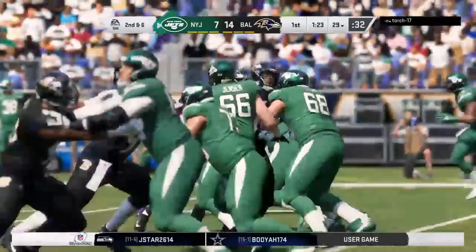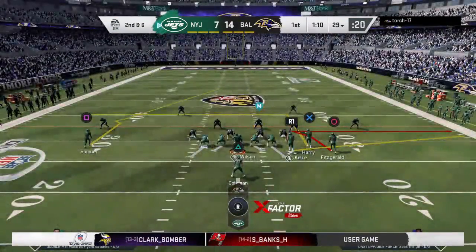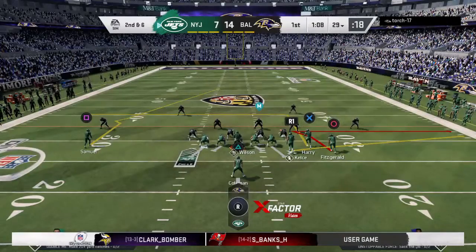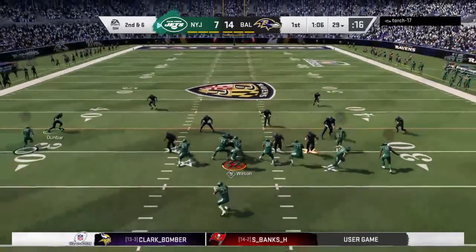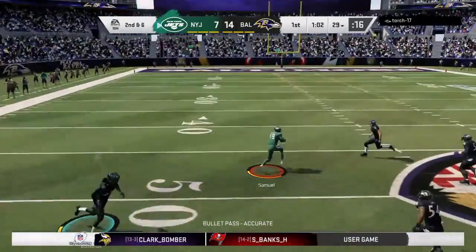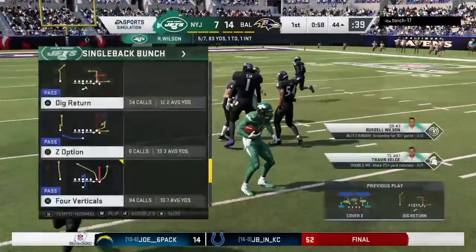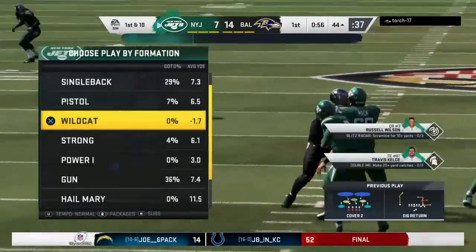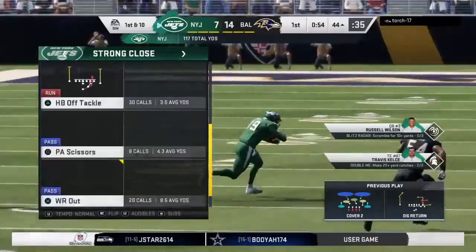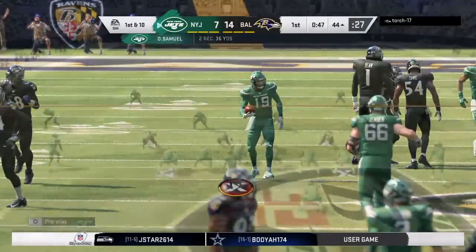A nice inside run sets up a very manageable second down. A very solid gain on that play. 2nd and 6, just inside the 30. To throw is Wilson. That's going to be caught by Samuel. And they're going to have this across midfield and inside the 45. That one good for 26 and a first down. And just a small glimpse there as to why they like this rookie so much.